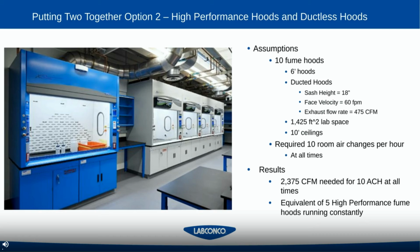What does this mean? If you do a little bit of math that I am not showing on the screen, you find out that to maintain those 10 room air changes per hour, you need to exhaust 2,375 CFM to maintain that 10 air changes at all times, which conveniently for this example happens to be the same amount of air that will be moved through 5 high-performance 6-foot fume hoods running constantly.